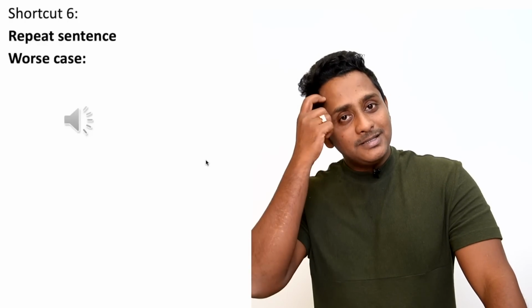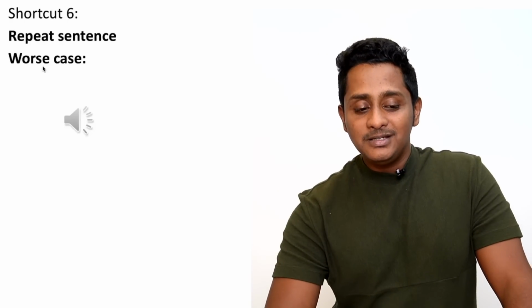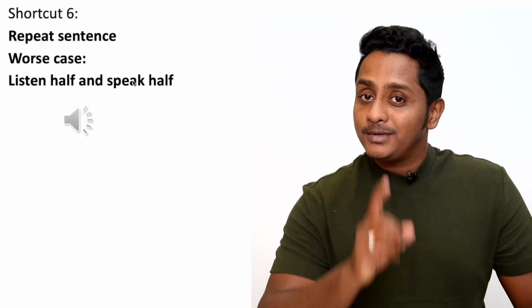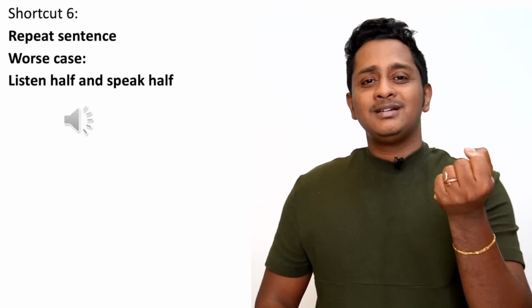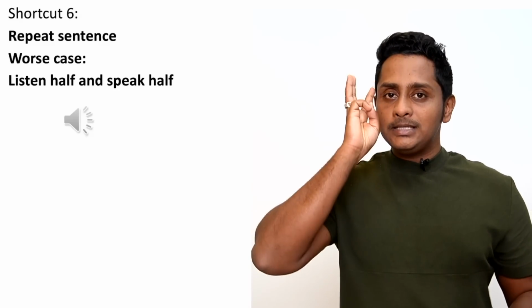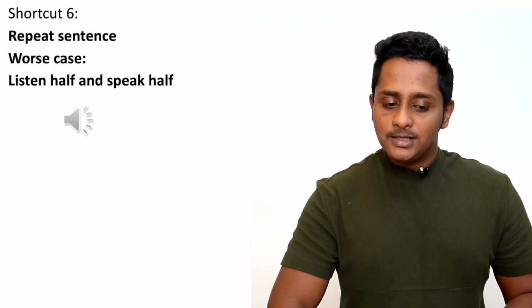Shortcut number 6, repeat sentence, worst case. Sorry, it's worst case, W-O-R-S-T case: listen half and speak half. I'm telling you, worst case. You may lose some marks, but it's always better to gain some marks than losing everything. Out of 3, at least get 2, man. In the worst case, best case, yes. Worst case, not a 0. That's exactly what I'm talking about.